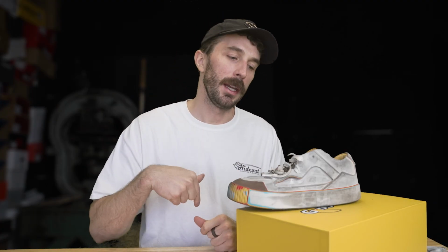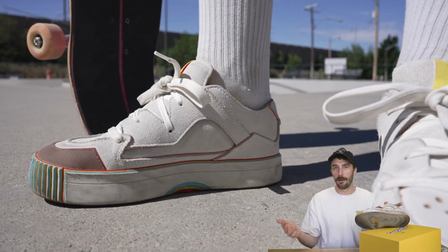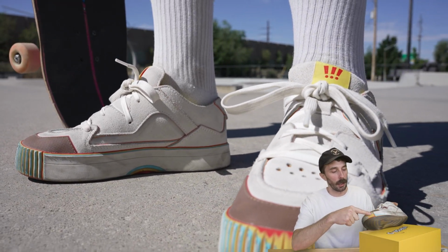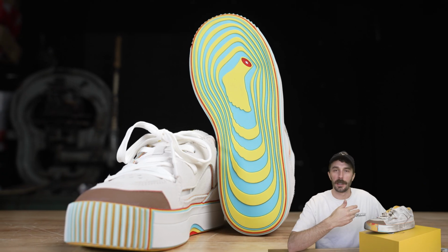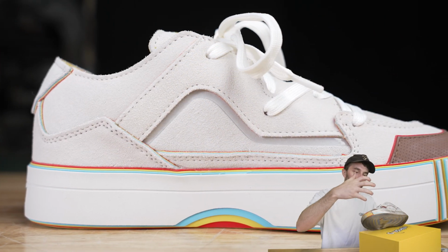But that doesn't necessarily mean the shoe is not still going to reveal layers as you skate it and as you wear it in daily wear, because clearly it works in the toe. So the next thing we wanted to test was if you wore these just casually for a long period of time, would you start to reveal some of the layers and start wearing these down?